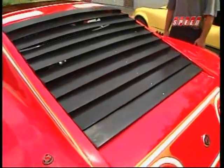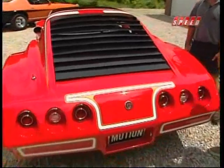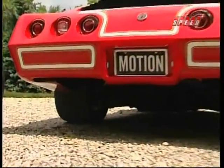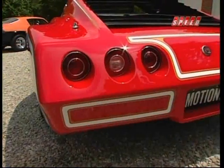Louvered rear window. Yeah, you got a drop-down rear window and then the louvers to keep the driver cool. Oh, wow. And, of course, then the neatest part of this car, I think, is the rear end of this, where he added the third tail light. And again, look at the tires under that thing. I mean, the flares are there for real. They're to accommodate those massive tires.